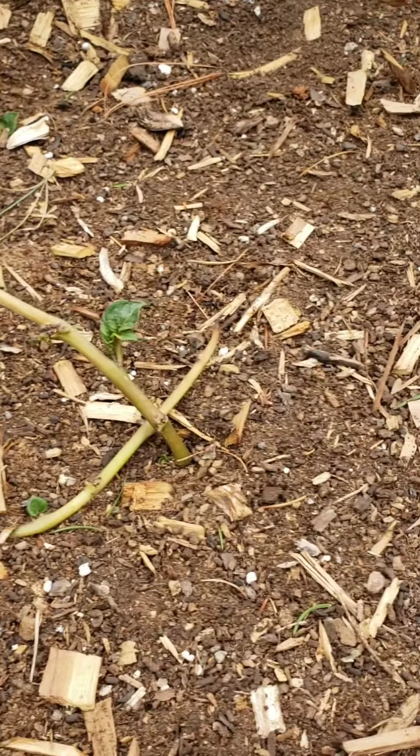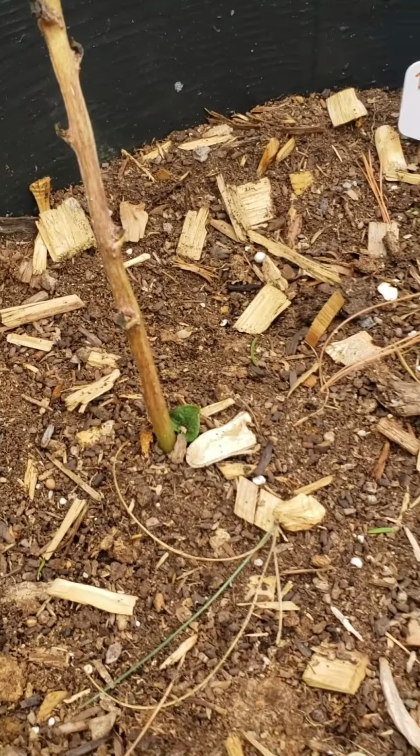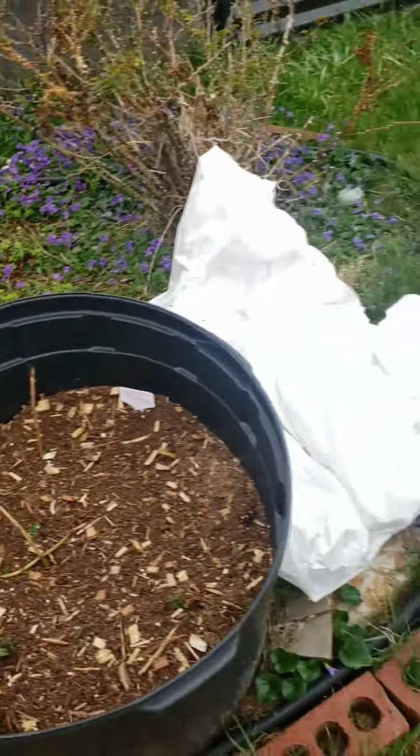This pot is too big to try to carry inside. So whenever it starts getting cold at night, if it gets in the 30s, I have a piece of white plastic that I've just been keeping right here beside of the pot for right now that I just kind of throw over them, and they've done fine.